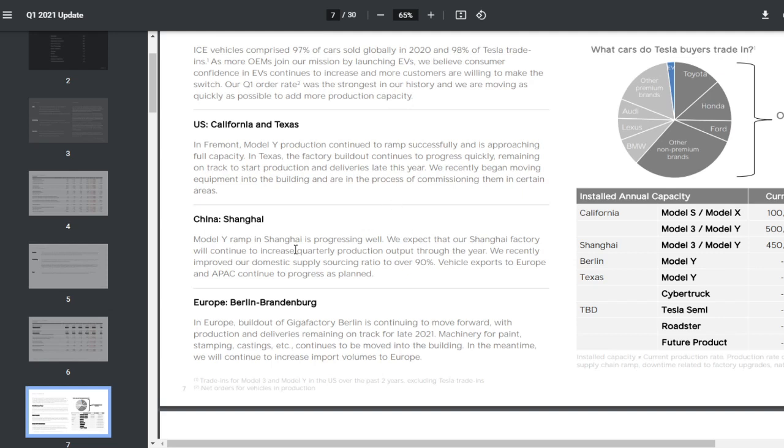As far as the various factories here in China, Model Y ramp in Shanghai is progressing well. We expect that our Shanghai factory will continue to increase quarterly production output throughout the year. We recently improved our domestic supply sourcing ratio to over 90%. So Tesla sources out of the China market over 90%, minimizing the cost of importation. Vehicle exports to Europe and APAC, Asia Pacific, continue to progress as planned.